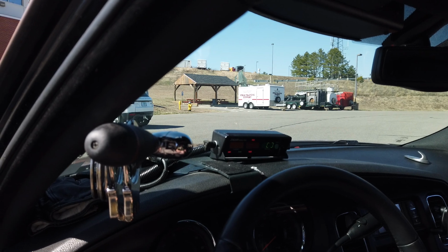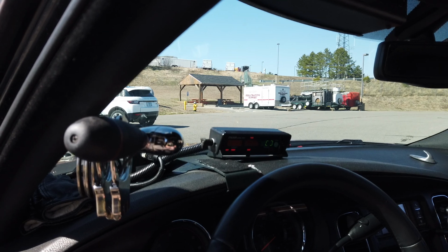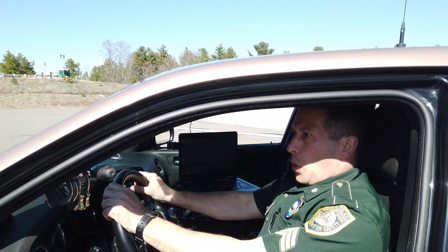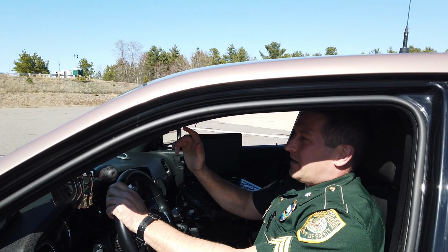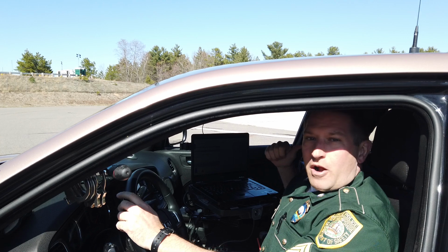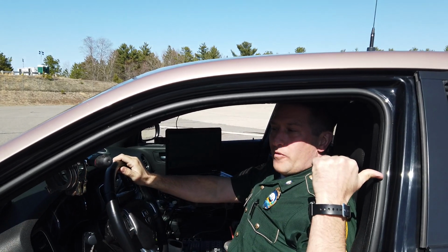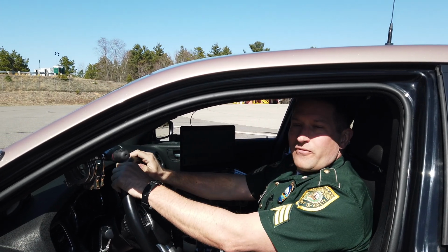Now this Stalker Radar system that I have here can also work while I'm moving. So I can detect vehicle speeds as I'm driving forward. I can detect vehicles that are driving away from me with the front radar. With the back radar, I can detect vehicles that are coming up on me. I can also detect vehicles that are driving away from me with my rear radar, or with my front radar.